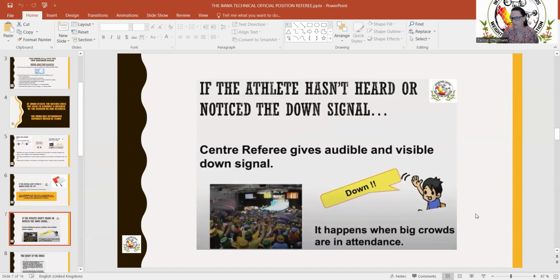When there is a lot of crowd, sometimes an athlete is not able to hear the down signal. And when you are center referee, you can see that the athlete is holding the barbell for too long. Then you automatically give a down signal, an audible and a visible down signal, loud and clear, so that the athlete can hear this. Do not wait until the athlete thinks that it's time to let the barbell down or before the athlete gets injured. When the athlete has been motionless and doesn't release the barbell, you give a down signal, an audible and a visible one, as center referee.